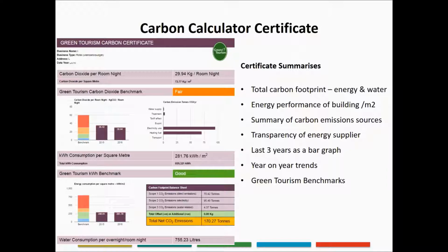On the lower half of the chart, you can see their kilowatt-hour consumption per square meter is 281 kilowatt hours per square meter. That's pretty good for a hotel. But to get really good, we were trying to get businesses under 200. 200 is a good objective for most businesses to try and aim towards. Obviously, it depends completely on the facilities you've got. If you've got swimming pools, leisure centres, big atriums, large dining halls, restaurants, all these things can affect it, so you have to be aware that it depends on the type of services you provide.